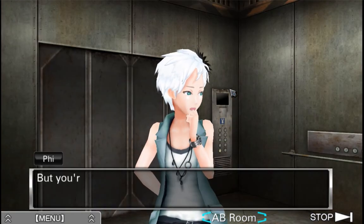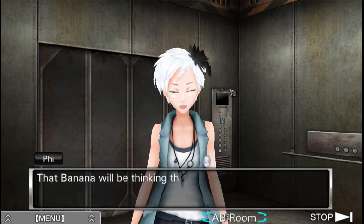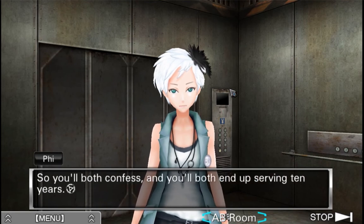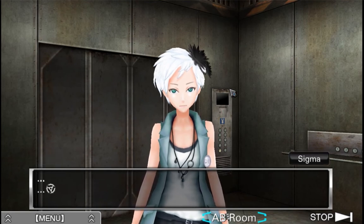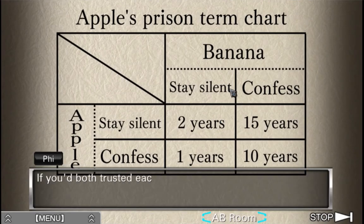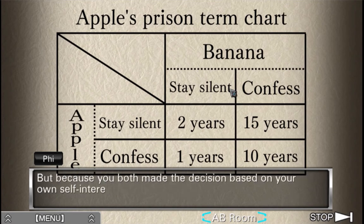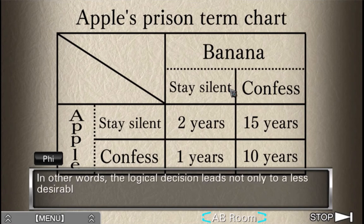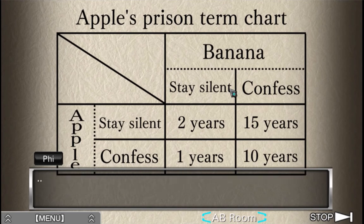Interesting. But you're forgetting something important. Which is? That Banana will be thinking the same thing. So you'll both confess, and you'll both end up serving 10 years. Do you get it? If you both trusted each other, then neither of you would have served more than 2 years. But because you both made the decision based on your own self-interest, you're gonna spend 8 more years in prison. In other words, the logical decision leads not only to a less desirable outcome on the group level, but also a pretty bad situation on the personal level too.